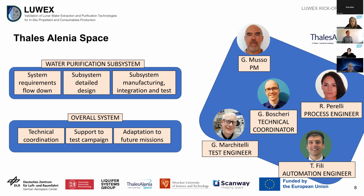But most of all, we will support the team on understanding how our breadboard could evolve in the future to become a real space mission. The core team is here on the right. We have our coordinator internally, Giorgio Musso, who is responsible for multiple Horizon Europe projects, as well as advanced exploration projects. I will be the technical coordinator of this effort.